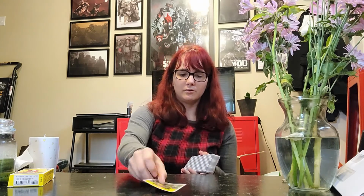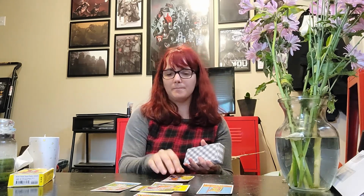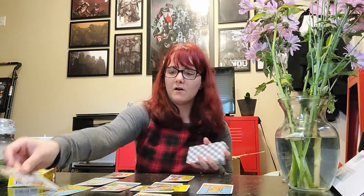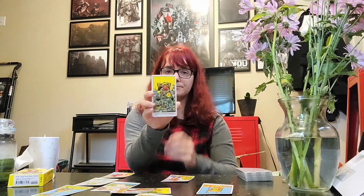So I start with 2 cards crossed, and then I do left, right, top, bottom. And then I do a rod of 4 cards moving up. 2, 3, 4. And those are my cards. So the first card is a representation of where I am at this moment. So right now I have the King of Pentacles.